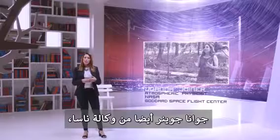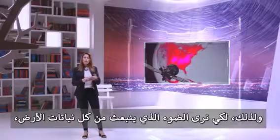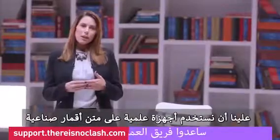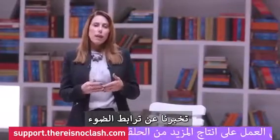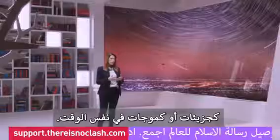Joanna Joyner of the NASA Goddard Space Flight Center says humans can't see this light. Our eyes just aren't that sensitive. To see the light that's emitted from plants all over the world, we have to use scientific instruments that are placed on satellites. The quantum theory of quantum physics tells us about the coherence of light and proposes a dual nature of light, meaning that light can behave simultaneously as particles or waves.